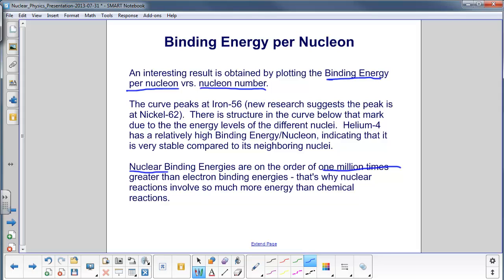Now, nuclear binding energies, which is what we've been talking about, are on the order of 1,000,000 times greater than electron binding energies. It's very easy to rip electrons off of atoms. We do it all the time with static electricity. However, with the nucleus, 1,000,000 times more energy is required, and that's why nuclear reactions involve so much more energy than chemical reactions.